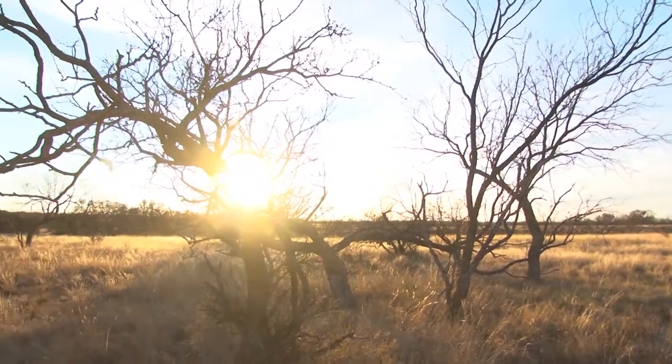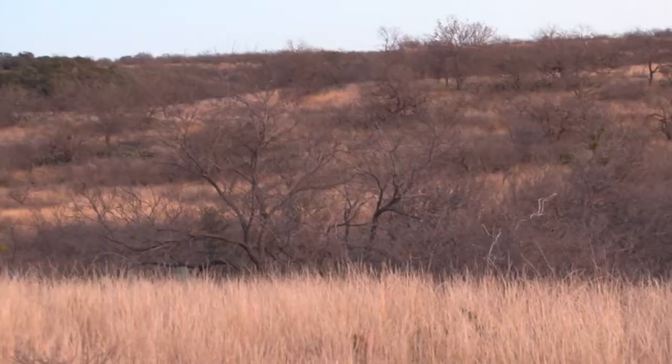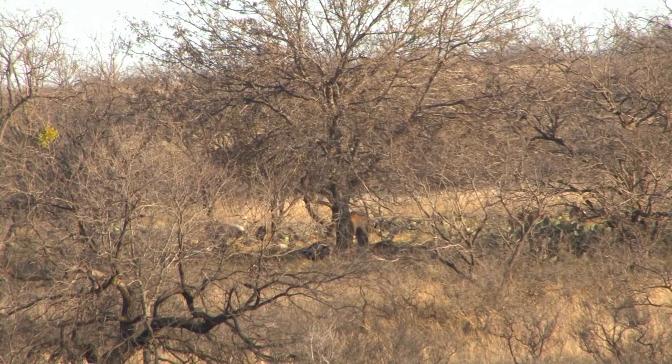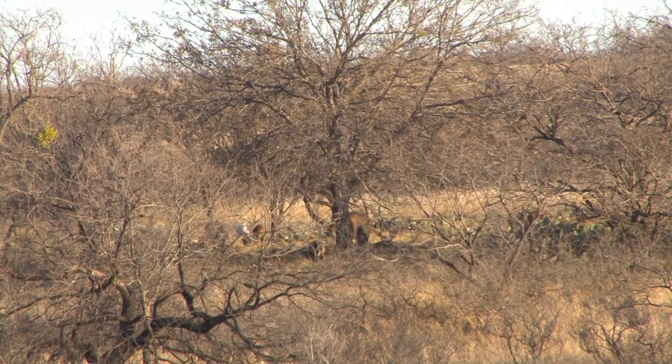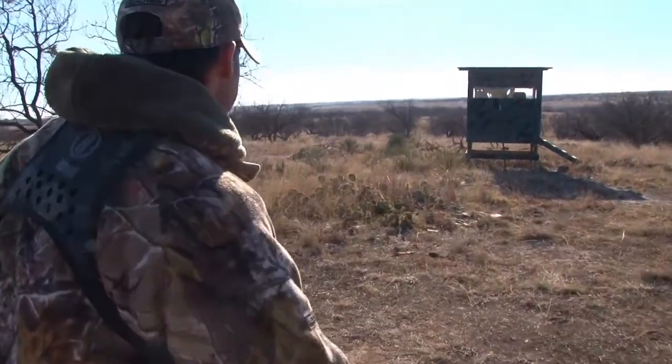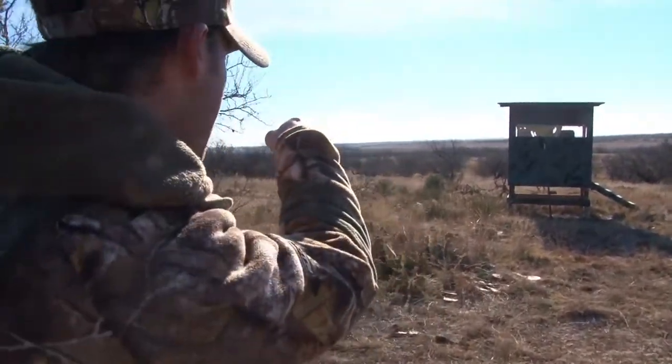One good thing about the whole spot and stalk side of things that Mike really caters to is the way this ranch is laid out, the mesquite flats and the brush. And I'll tell you what, one thing that caught our eye was some pigs running. We were seeing groups of 10 to 15 hogs, and we put our eyes on a group we knew was in a good position to put a stalk on. Mike's like, let's go. He said, get behind me. We're going to get in here. We're going to get a shot on these hogs.